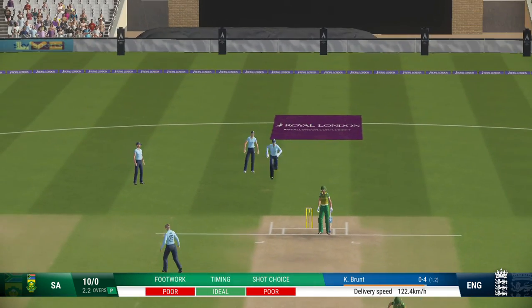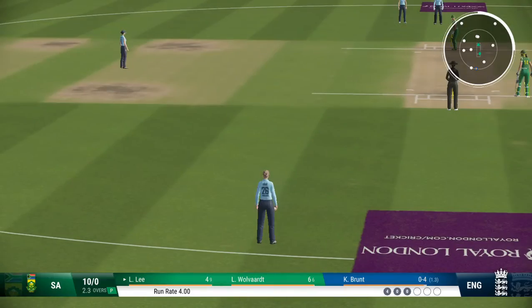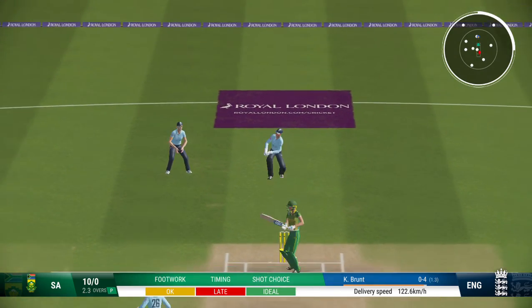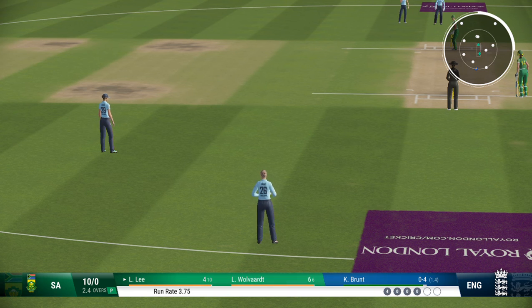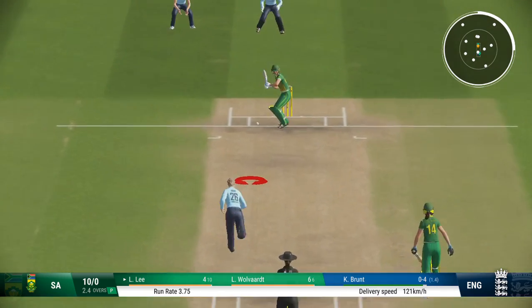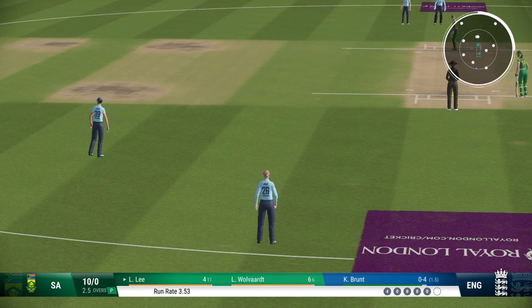Misses everything. Bit of a wild delivery. Should have been called a wide, but the umpire doesn't agree. Ooh, well bowled. Maybe they didn't pick it up. Really late on the shot. No interest in that one from the batter. Brunt will be wanting to home in on a better line and length to make them play next time.